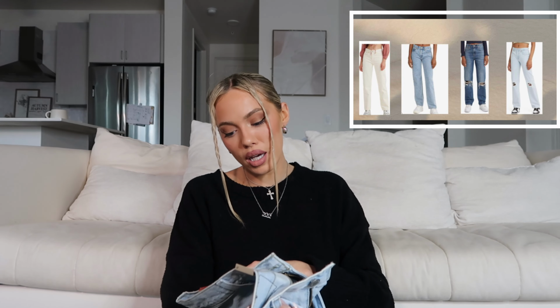These are my new favorite jeans. I ordered them in 3 colors. I think I'm gonna order more. These are the Levi's Low Pro Mid-Rise Relaxed straight leg jeans, and I like that these aren't high-waisted jeans.